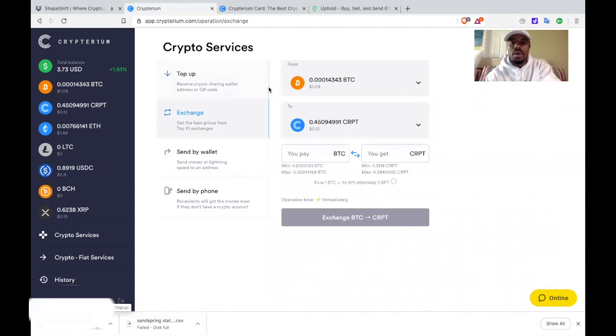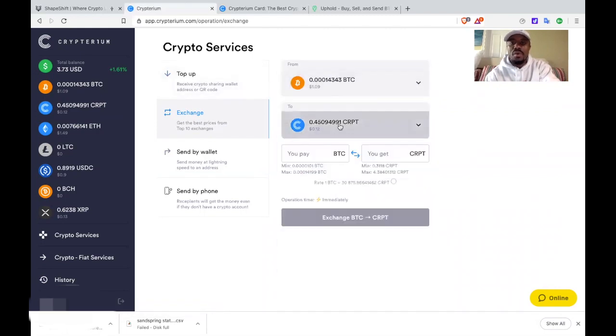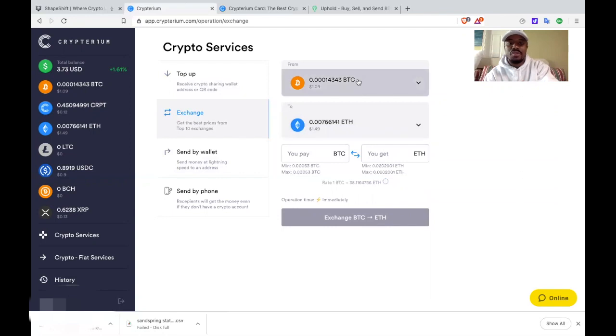So here, if I want to switch from Bitcoin to Ethereum, for example, I would click on Bitcoin, and then I will go down and click on Ethereum. And when I'm ready, I just put in the amount that I want to exchange and then hit the exchange button below. Now, because I don't have a lot of cryptocurrency, I can't really show you this example live, but you can test that out yourself once you add money into your account. But basically, you just click what you want to add, just click where you want to switch it into, and put the amount that you want to switch it into, and then hit exchange, and it happens immediately.